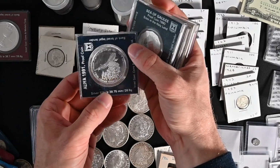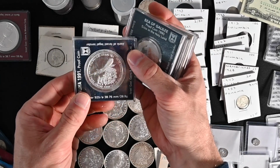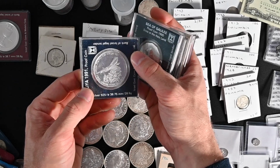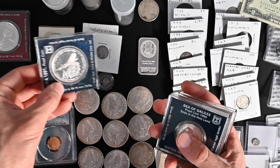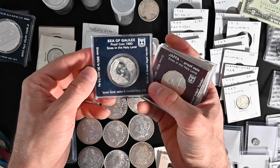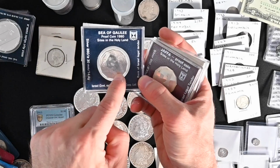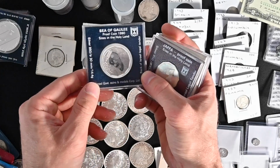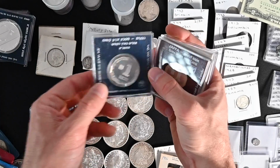Aliyah in Hebrew means going up, and it's the phrase used when Jews moved back to Israel after being in exile in the diaspora. So it's considered going up spiritually. So this commemorates the Aliyah of 1991. This is really cool. This is a Sea of Galilee coin. It has that beautiful sort of reverse proof. It's got that beautiful mirror finish of the Sea of Galilee with that frosty background. It's a 1 shekel coin.